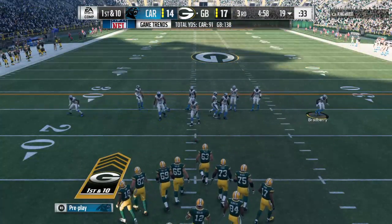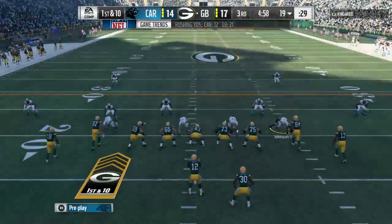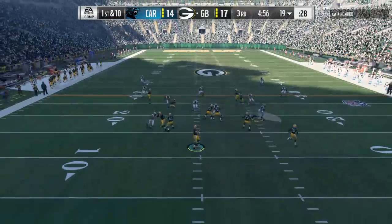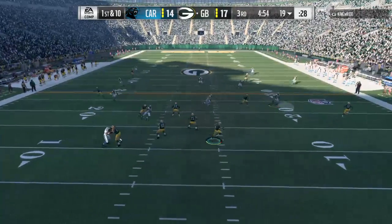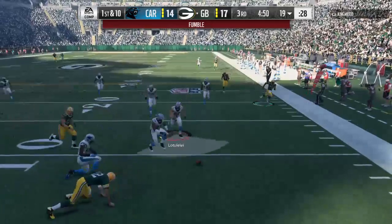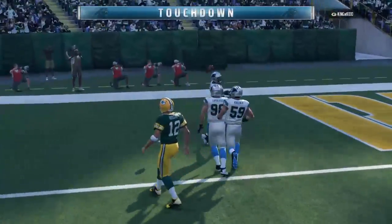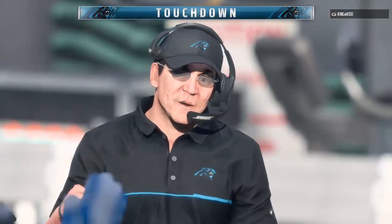I like the way you term that, because now I think they go a little bit deeper into their playbook. They like what they did in the first half. That worked okay. But in order to get the separation that you just talked about. Now look out, Rodgers lost the football. And he will score. Touchdown, Panthers.